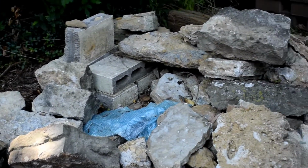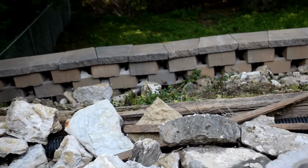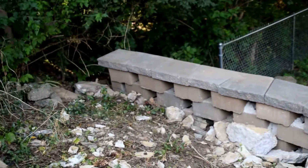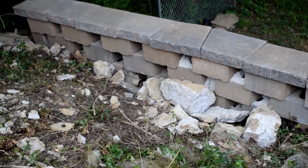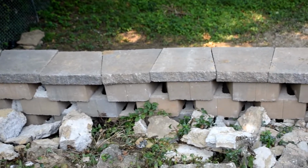And the rest of it will all go down to the back wall here to be used as fill, which you can see I need a lot of fill.